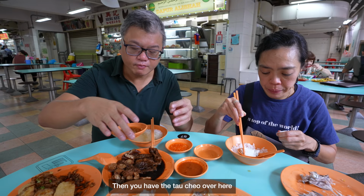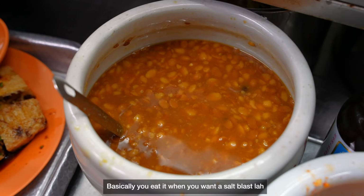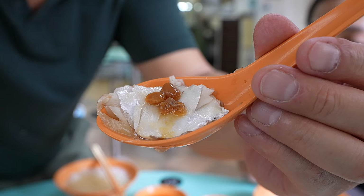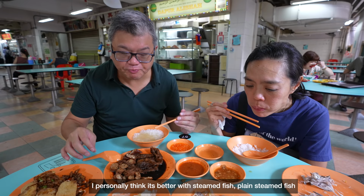Then you have the taochew over here. Basically, you eat it when you want a salt blast. You know, so instead of salt or soy sauce, you use taochew instead, which is preserved soybeans. I personally think it's better with steamed fish, plain steamed fish.